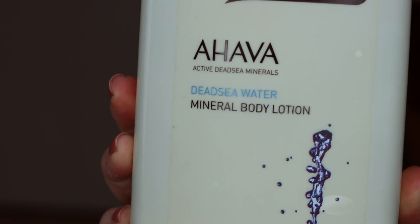I, generally speaking, will only use the Ahava at night. I don't usually put this on in the morning unless my skin is feeling really dry. But this is the Ahava Dead Sea Water Mineral Body Lotion. This is the triple size. This one retails for $63. And I initially had sticker shock and then I realized that if I could buy 24 ounces of anything for my face for $63, I would lose my brain.